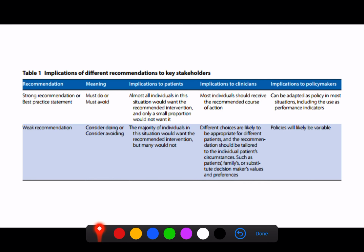As with most guidelines, they grade the recommendations, and in this particular guideline, they've done it fairly simply. They've either got strong recommendations, or best practice, or weak recommendations. And what you will find is that the vast majority of the recommendations that they make are weak recommendations. That is a reflection of the paucity of research that's currently available on the optimum management of COVID-19 patients. As time goes on, we should hopefully have far more evidence, and after we get that, we'll be able to update and improve these initial guidelines.